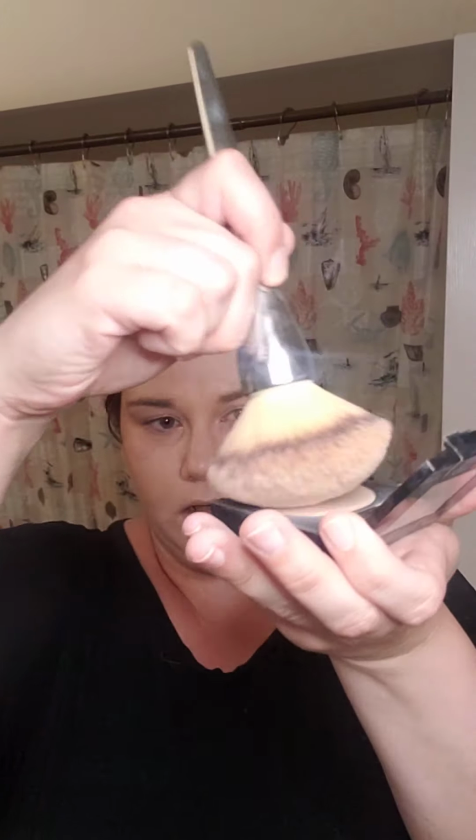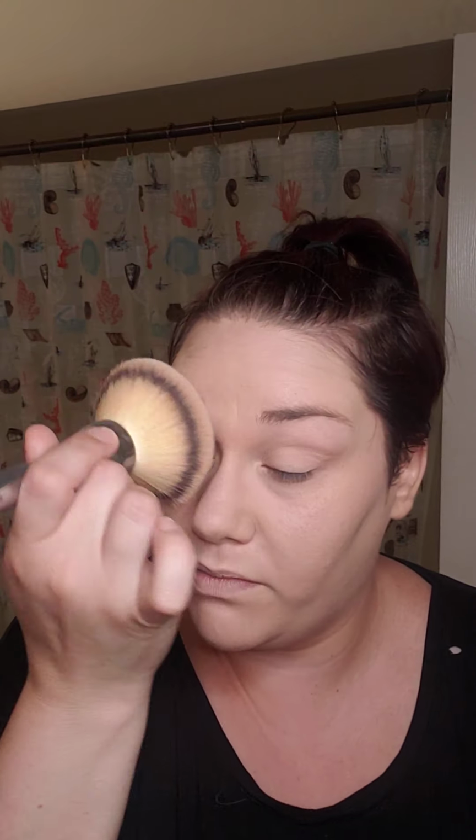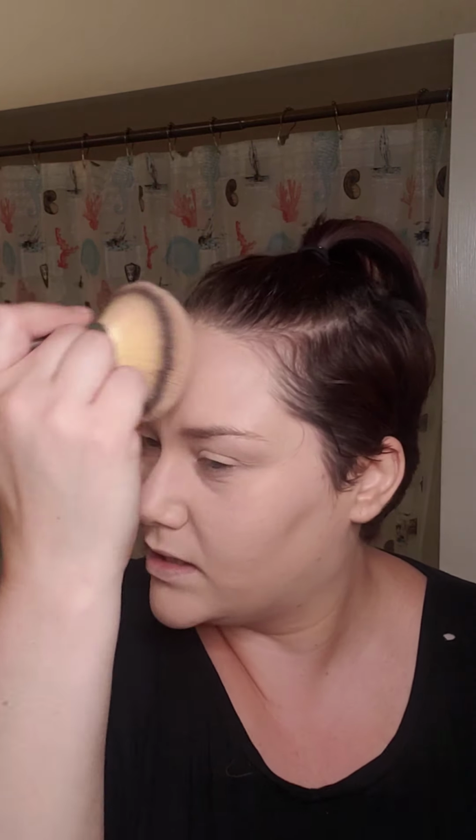But I just kind of go in. I don't go super heavy and then always tap off. And then I just press first. Go back in. Do it again because I have a big face. If you have a smaller face, you may not need to. Go back in again. And then I go in and do my neck, because you always want to set everything. Maybe not if you have super dry skin, but even then, you should still set because that's what's going to give you your hold.